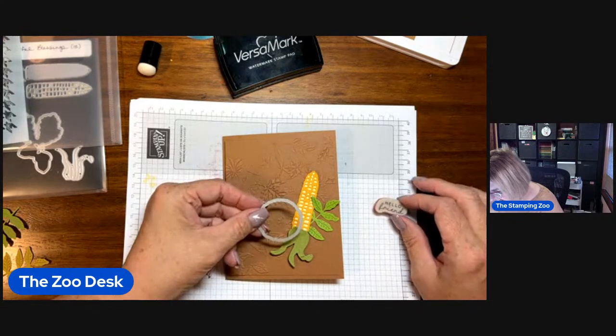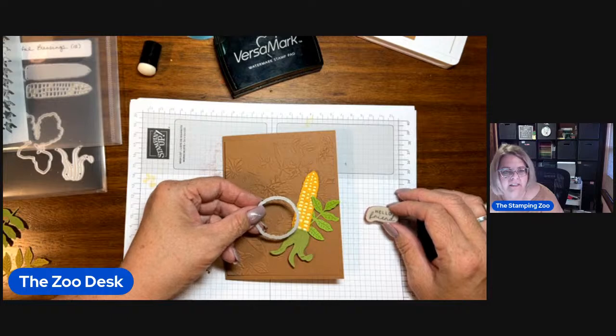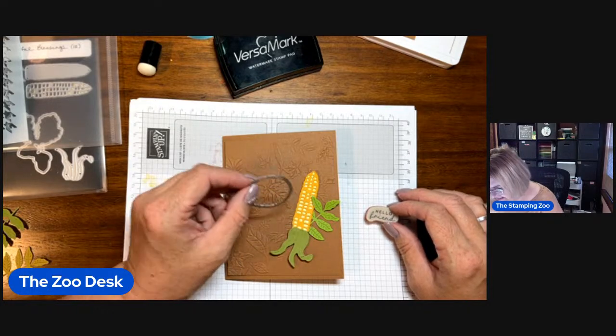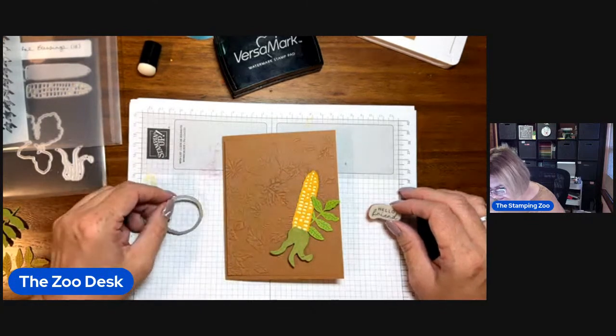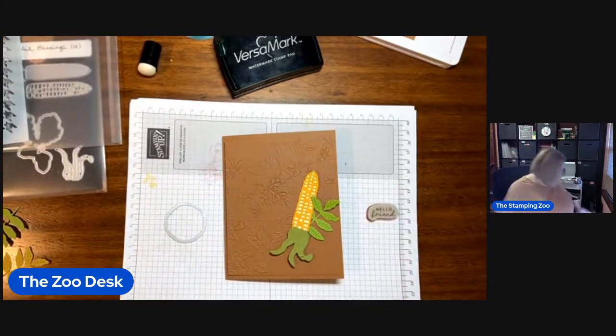Now, let's see. I think I want it to be color. I think I want it to be that light yellow, lemon lolly. I'm going to try that in the background. And that pulls that up to the front, right? So let's check it out in the subtles. Do I have some lemon lolly in there? I don't think I do.